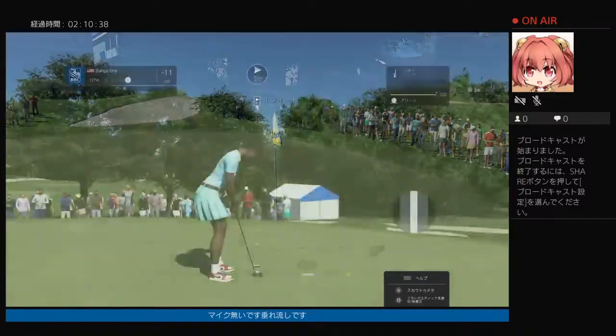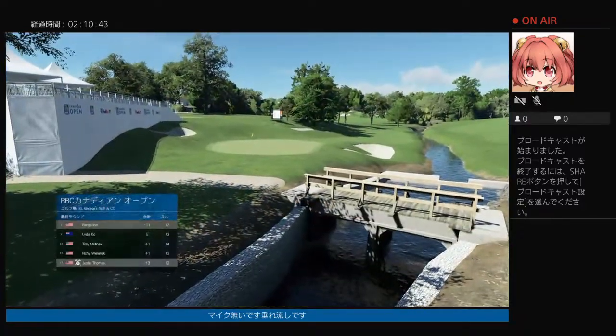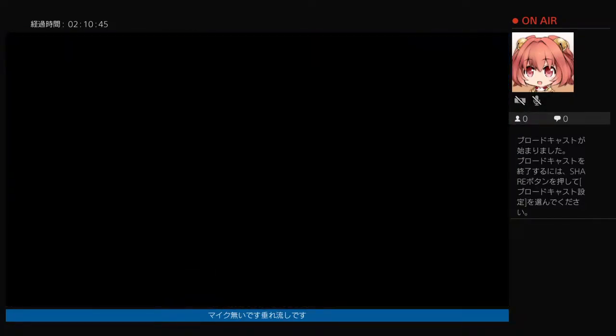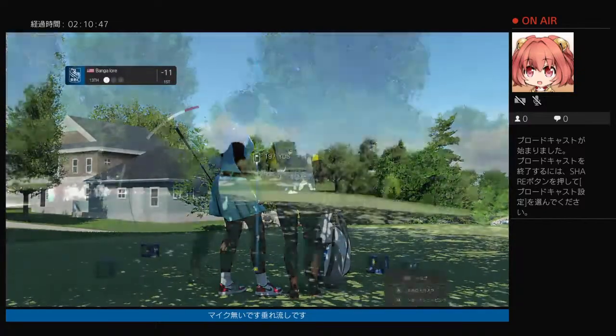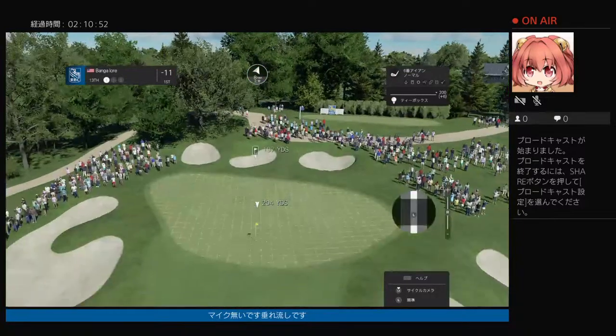Oh, I thought that one was going in. Putting for par. And after that fine display, they are holding first spot on the leaderboard, with Lydia Ko trailing in second place. And I don't know if the rest of the field is up for catching them here today in this final round of action.